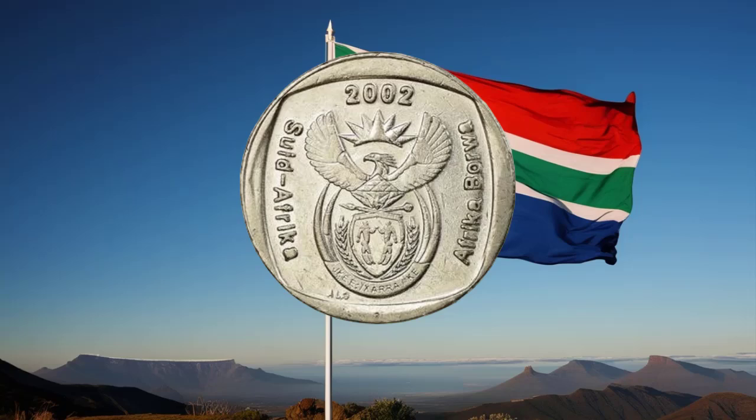For older viewers, stories like this also represent opportunity. Some people collected coins casually throughout their lives without realizing certain pieces could eventually attract serious attention. Others kept coins simply because they liked the design or wanted souvenirs from a specific time period. Years later, those same coins may become highly discussed collector items.